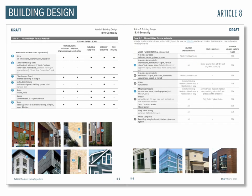Perhaps most importantly, Article 8 includes building facade material standards, organized for applicability to each building type in the Topsham Center zones. The purpose is to ensure Topsham Center buildings use high-quality facade materials reflective of the character desired for each zone, especially on highly visible street facades.